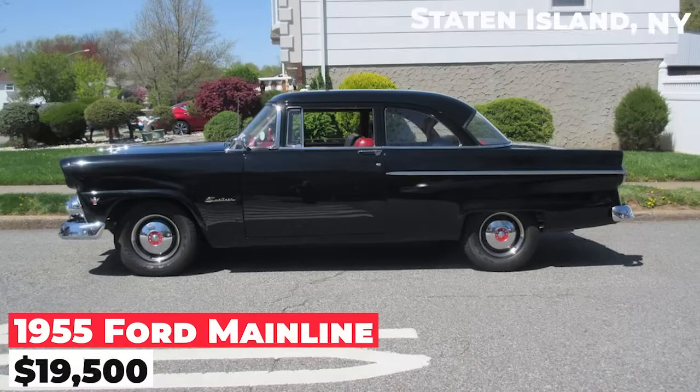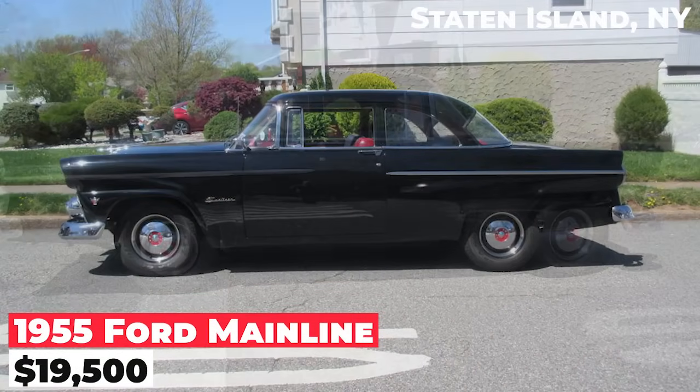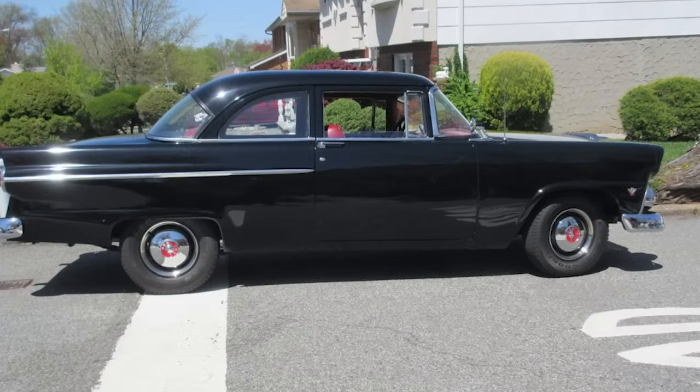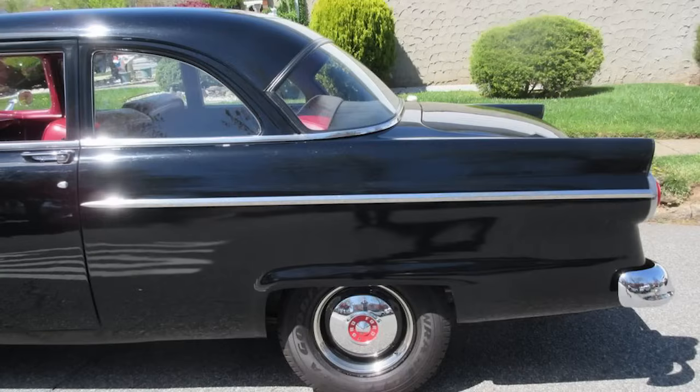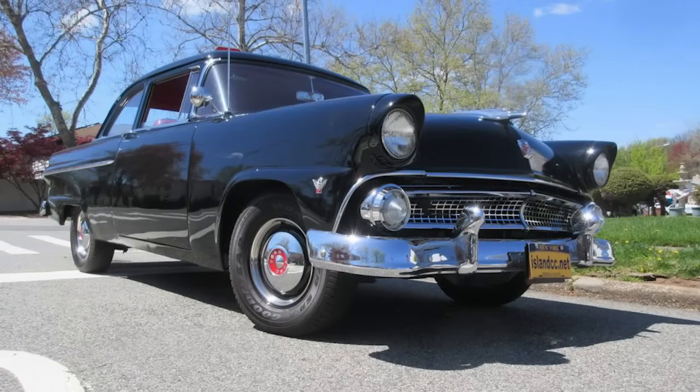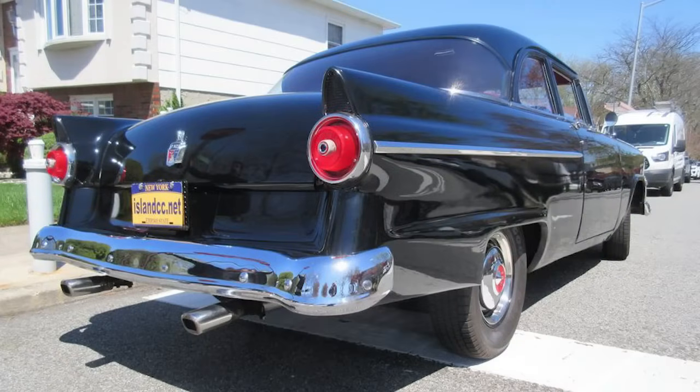The 1955 Ford Mainline is listed at $19,500. It is privately owned, garage kept, and features an original rebuilt 292 Y-block V8 engine with a Hollis carburetor, front disc brakes, and a 3-speed manual transmission. The car has new paint, a new interior, a new fuel pump, MSD ignition, and new Goodyear radials. It has a very nice overall fit and finish, with chrome, stainless, and glass in near excellent condition.